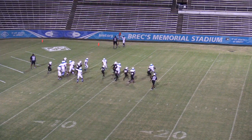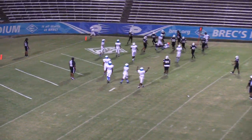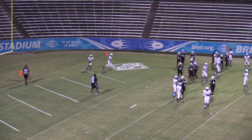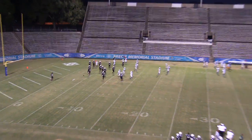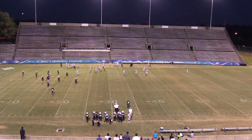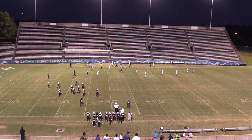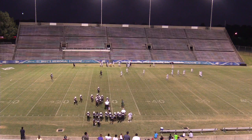Jaguars up. It was a fake, and he could go ahead and run. I don't know if that was a broken extra point or an actual designed play, but it looked real good. It sucked in the Baton Rouge Eagles defense, brought in for the block kick, and then they just rolled right out. So with that, the Jaguars actually score. So now the score: South Baton Rouge Jaguars 20, the Baton Rouge Eagles 0.